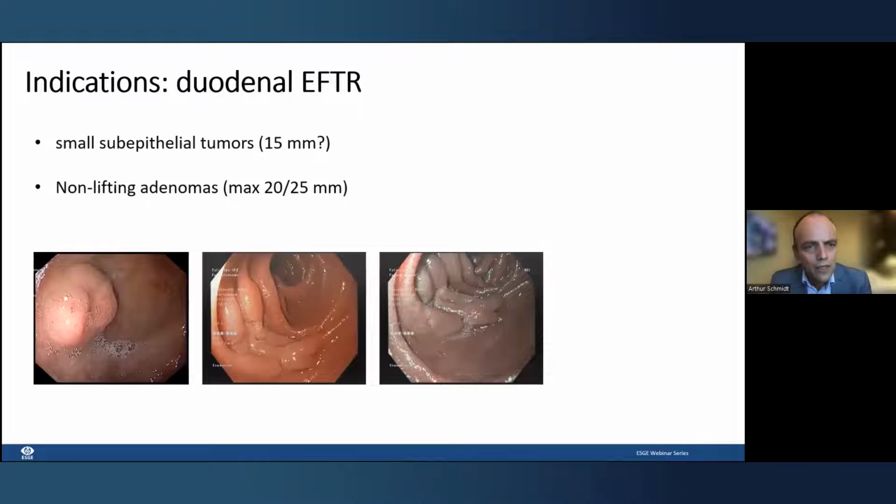In the duodenum, we can also address, of course, small subepithelial lesions like this subepithelial neuroendocrine tumor on the left side of the screen in the duodenum, but we can also aim, similar to the colorectum, for non-lifting epithelial lesions like non-lifting adenomas, which is shown here on the right side of the screen.